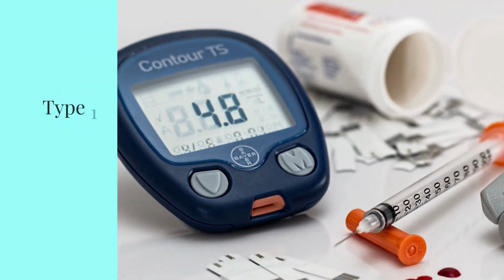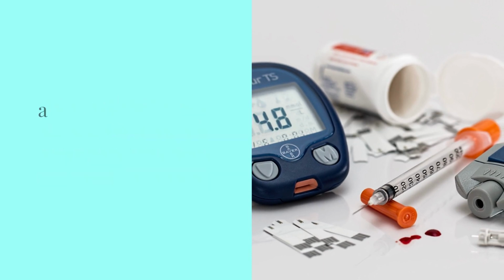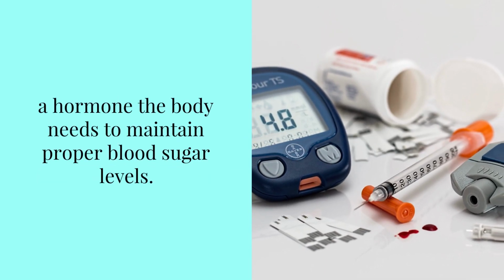Diabetes type 1. Type 1 diabetes is a condition in which your pancreas does not produce insulin, a hormone the body needs to maintain proper blood sugar levels.